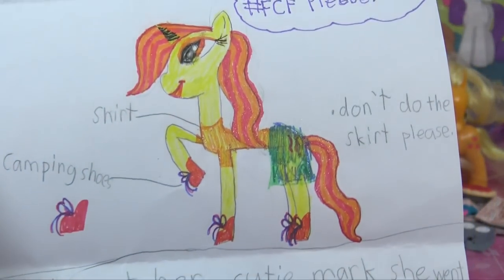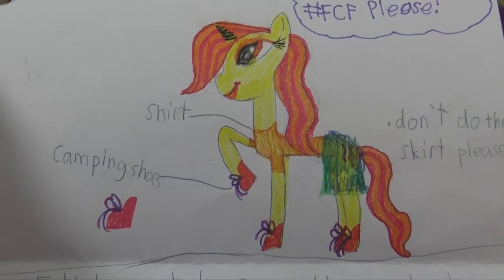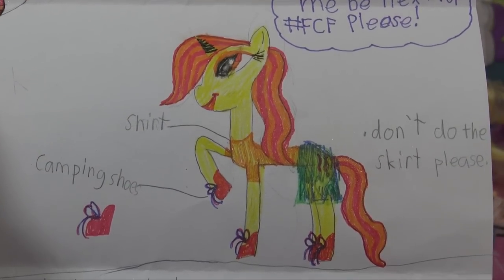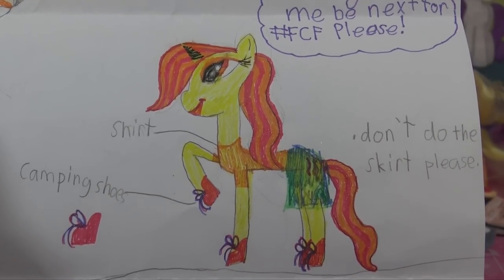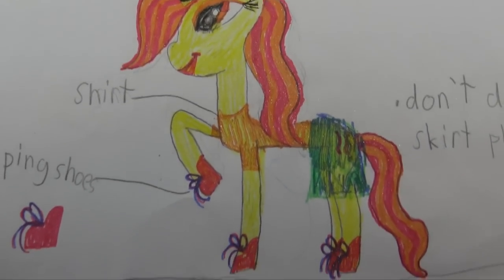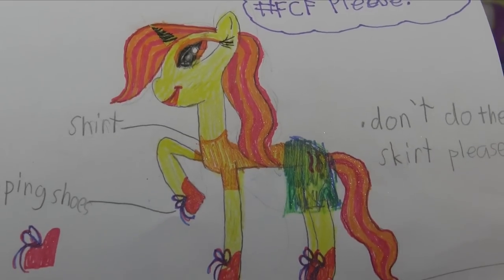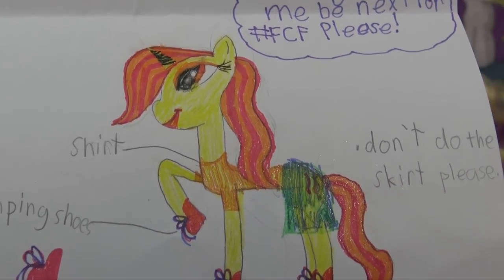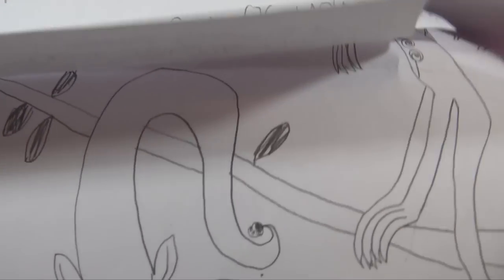Next up, look at this awesome colorful drawing that came in from Bridget. This is Felicia Flame. She is the daughter of the dragon Flame. That is so cool. She is a camping pony. Check out those awesome camping tennis shoes. I am loving this one. I love her hair. Super awesome. On her next page, she has a couple of questions.